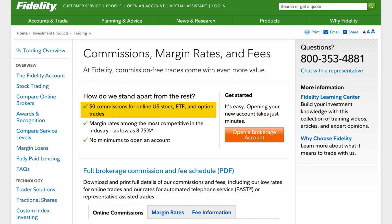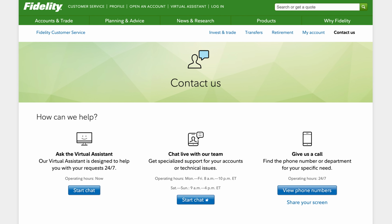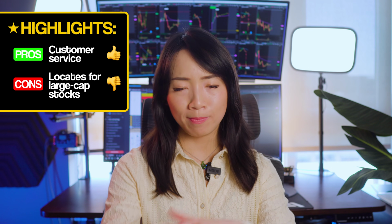That's a really good bonus. Another thing to note from other traders I've talked to is that Fidelity has really good customer service support lines. They pick up the phone with only a couple minutes of wait. And this broker has really good short availability for the mainstream large cap stocks, such as Meta and Tesla, all the same stocks we mentioned earlier at no additional cost.